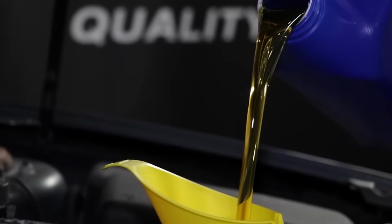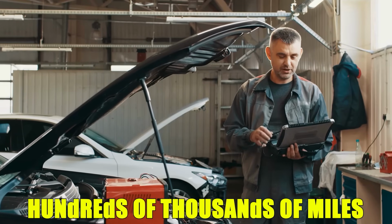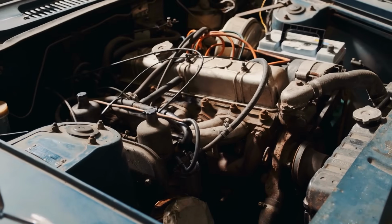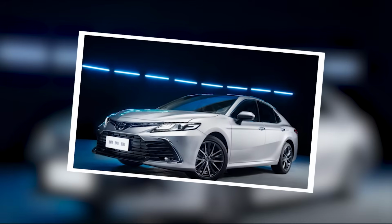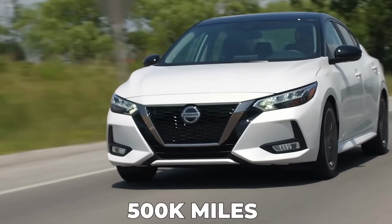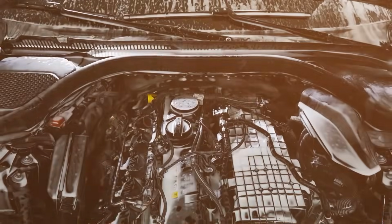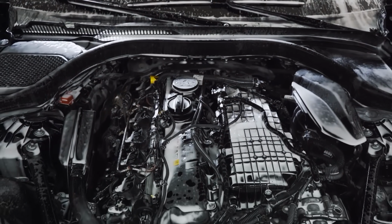Fresh oil means fresh detergents, fresh additives, and maximum film strength. Over hundreds of thousands of miles, this habit drastically reduces wear. Many high-mileage Toyota, Honda, and Ford owners who hit 500,000 miles swear by never stretching intervals, and that's why their engines still purr like new.